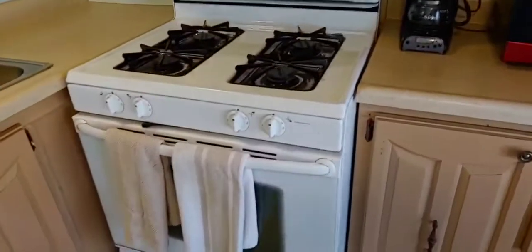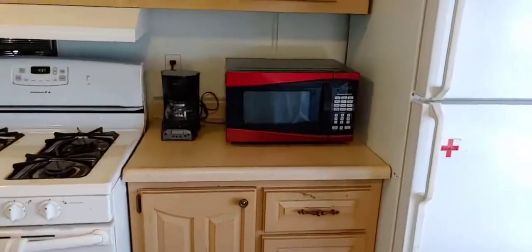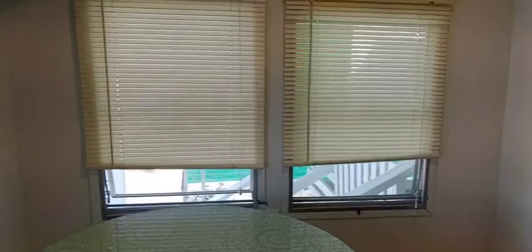We've got gas, natural gas, and the refrigerator would go home with the property, as well as the microwave and coffee maker if that's something you need. They do have the original windows in here, so they're the rollouts.